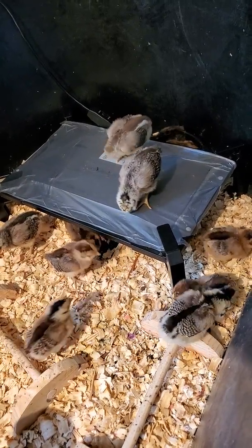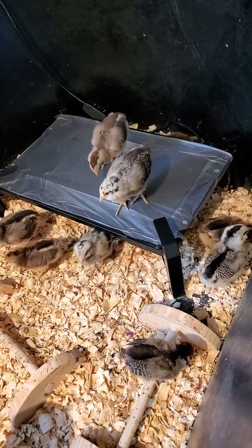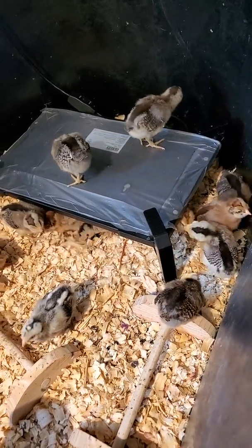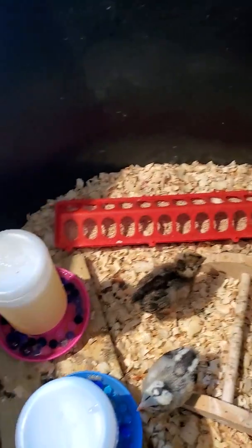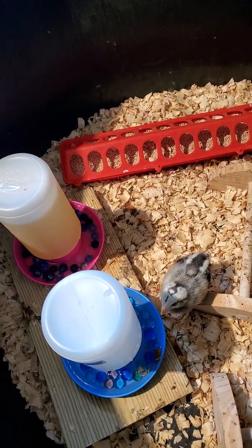Right now they are approximately a week to a week and a half and growing quickly, that's for sure. We have their food source over here to keep out the crumble. Water sources, electrolytes, regular plain water, changed every day.